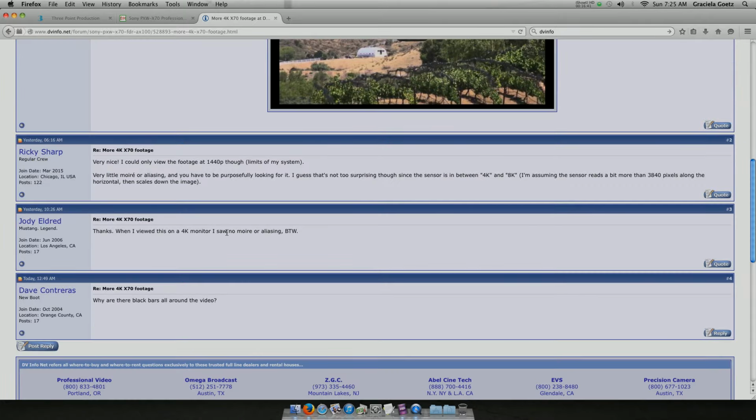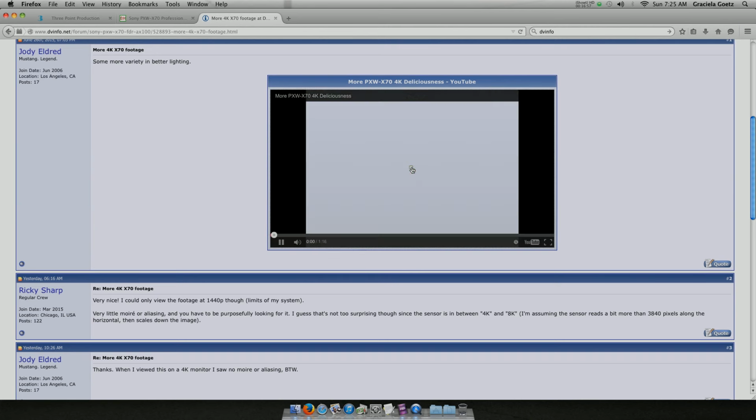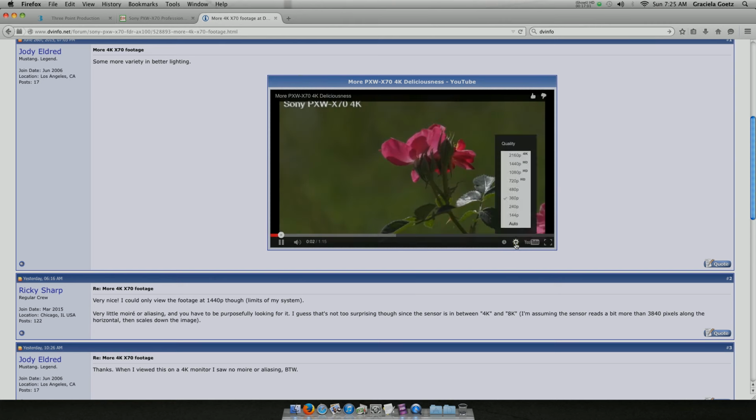So if we jump back over here, this is like yesterday. So this is pretty good news. View it on a 4K monitor. I saw no more aliasing. What are the black bars around the background? So it looks like it was cropped weird in terms of aliasing or more. It's like, what's the sensor readout? Is it the full sensor that's being read, or how exactly is it getting to that?